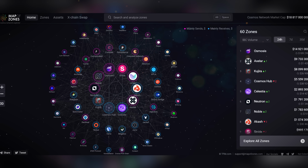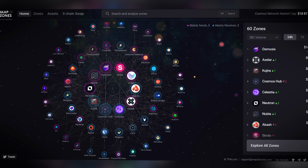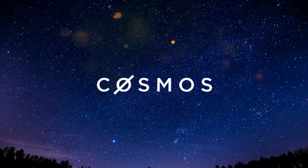That's why many of the Coin Bureau team prefer to stick to coins with specific use cases for their mid-cap allocations. Funnily enough, most of these coins can be found in the Cosmos ecosystem. That's because Cosmos's philosophy is that the most popular dApps will require their own blockchains. I should note at this point that Cosmos's Atom coin is in my personal portfolio.